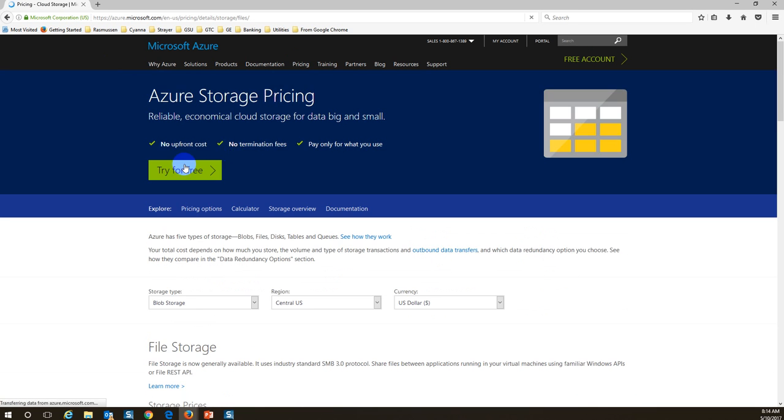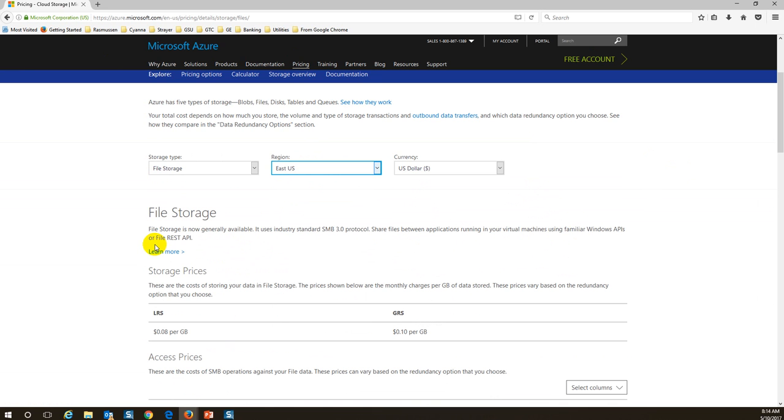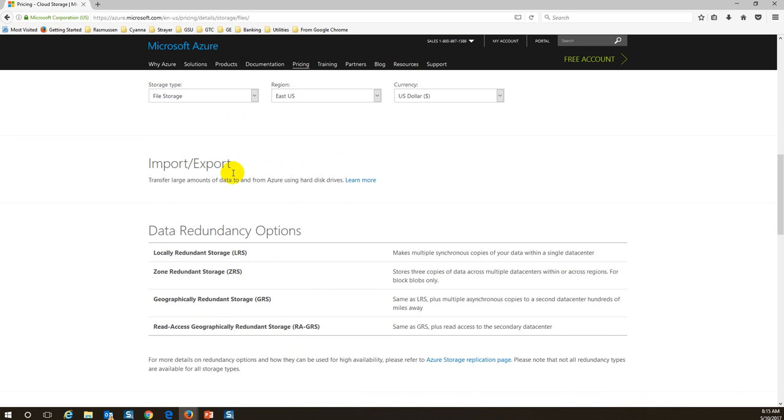Let's take a look at the file storage in Central, or maybe we can also take a look at East US. For the file storage, if you want to enable replication, it's going to be 8 cents per GB. Along with that, they will also charge you for all the put and get object operations. This is how much it's going to cost you. For 10,000 requests, it's going to cost you 0.015. That's how much you will pay. For list operations per 10,000, you will end up paying this much. All others except delete, which is free, you will pay up to this much. So that is more for the file storage.